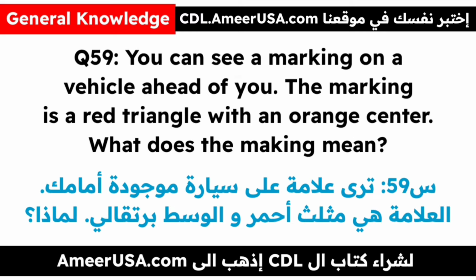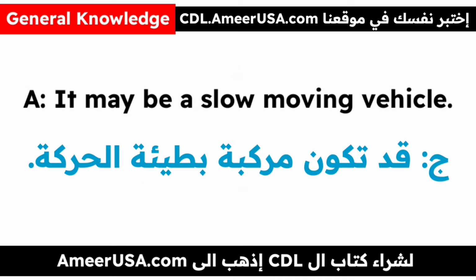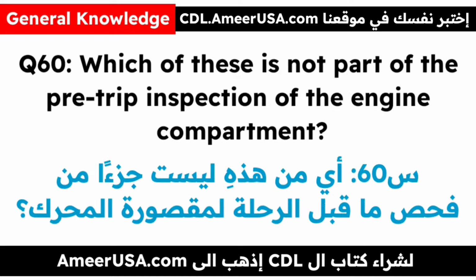Question number 59. You can see a marking on a vehicle ahead of you. The marking is a red triangle with an orange center. What does the marking mean? The answer, it may be a slow-moving vehicle.